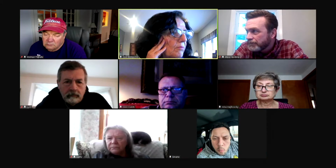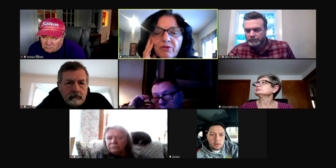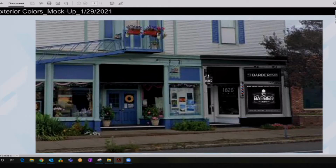So which one is correct? The other one, where the barber sign is in the middle of the barber shop and the barber pole's on the right. Okay. So the barber pole is on the outside of the building? Yes.